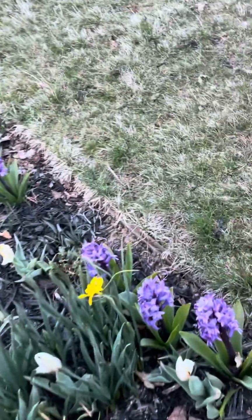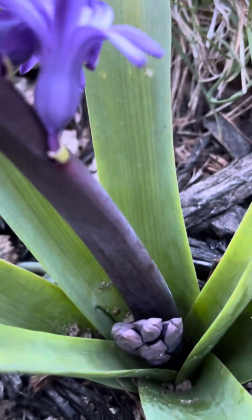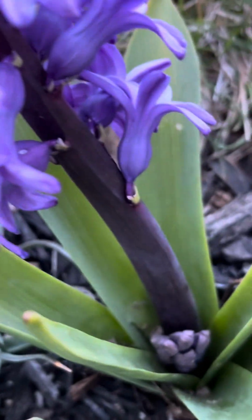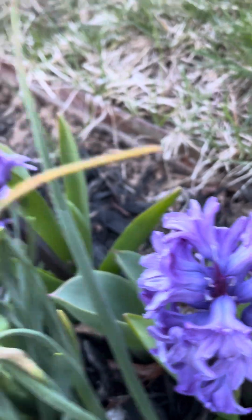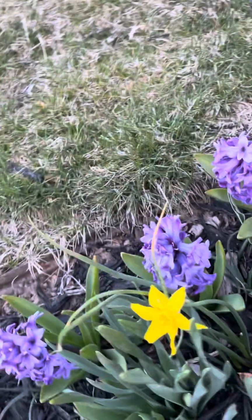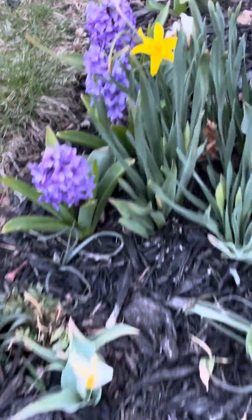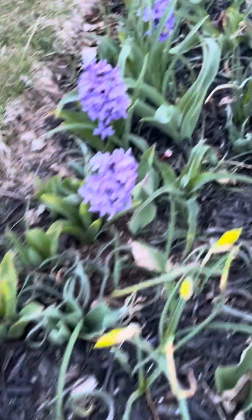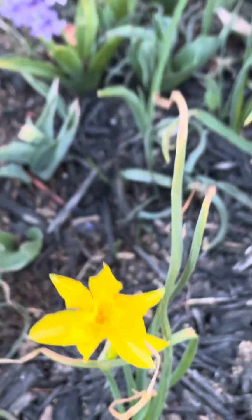Let me show you something interesting about the hyacinths. So you can see, this is one that's now been in here for at least 2 years, and it's got a second bloom coming up from it. And they're just so incredibly gorgeous. So yeah, tulips not doing as well. The daffodils are just so pretty. And I've just been kind of cutting them off and bringing them inside. I love these little delicate ones.